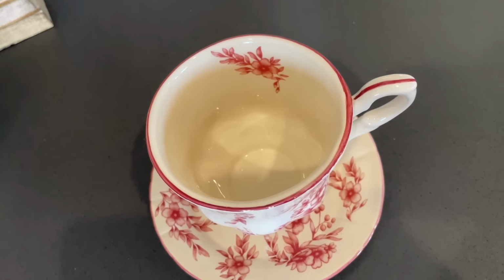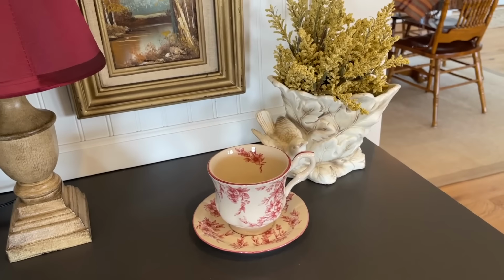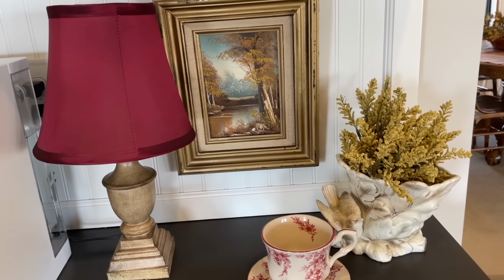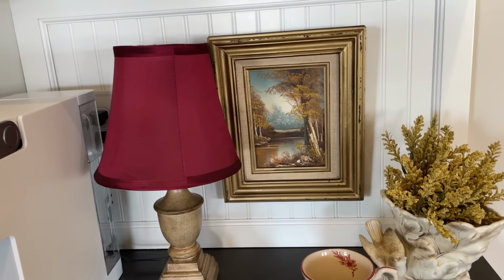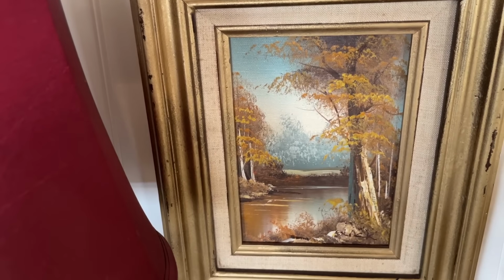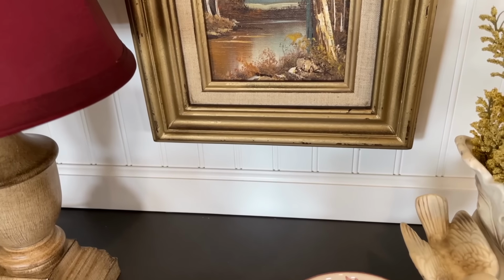This little teacup came from Goodwill. Now, my favorite find that I got from Walnut, Iowa is this gorgeous oil painting. I just absolutely love the colors that it brings to this space, and it was such a steal at $18. And the final touch is adding lighting for ambiance, and this $5 little lamp did the trick.